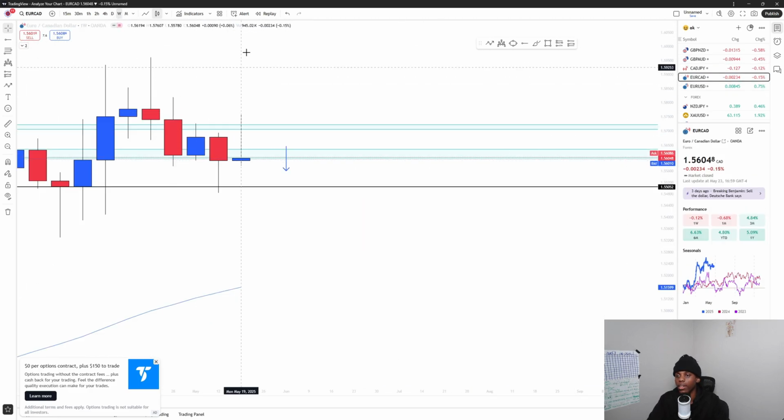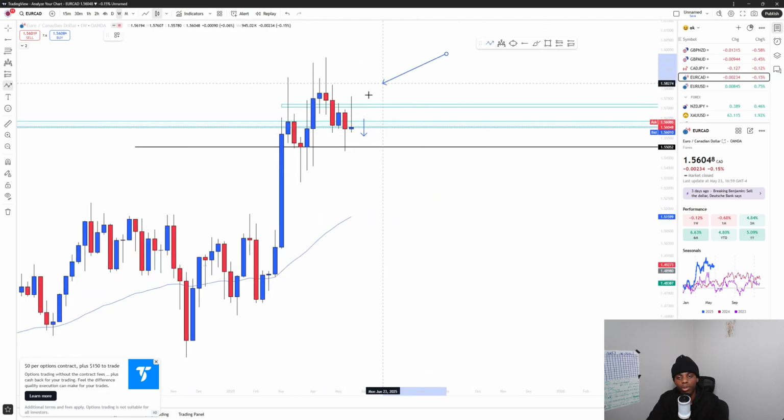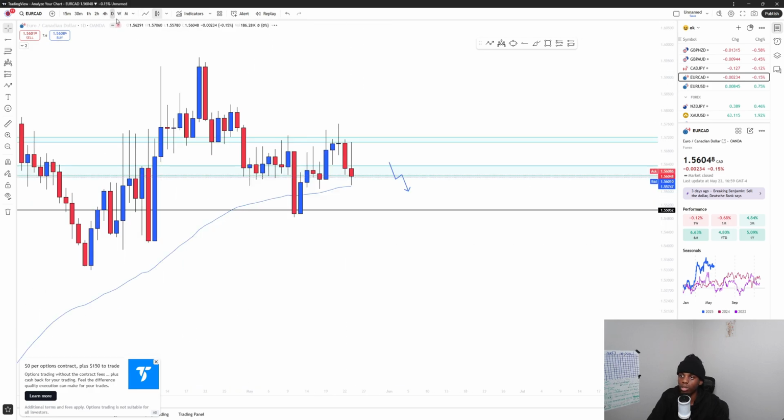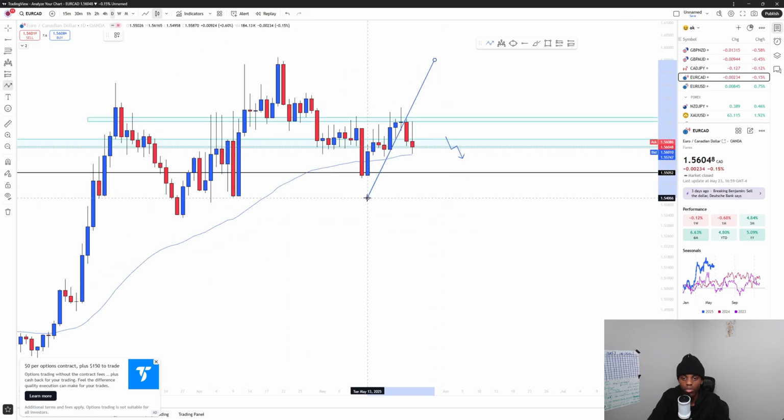Euro CAD weekly time frame, we had created this huge bearish engulfing candle. I anticipated for the next candle to continue the momentum to the downside, but we just created this huge candle to the upside, delivering this huge wick to the upside. On the 4 hour, on the daily, we have created this beautiful pin bar at this area of interest, showing you that we are rejecting or slowing down at this area of interest.